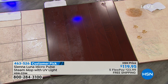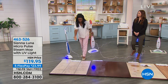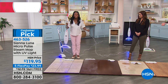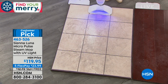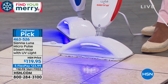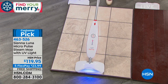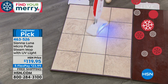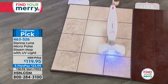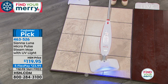I can just now go ahead and clean this mud room where it's literally mud. And I just wanna remind you how easy it is to put this on. You just drop that pad on, because I know it's often you don't want to do what you need to do because it's just such a chore. Look at that, the first pass, and no streaking. It's just such a powerful steam. The light enables you to really see what you're cleaning. You're not only cleaning, you're disinfecting, and you're doing it without the chemicals.